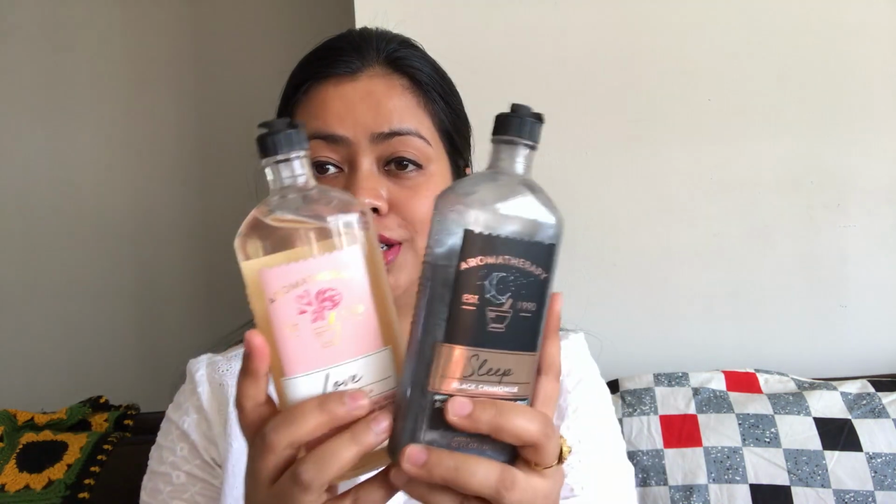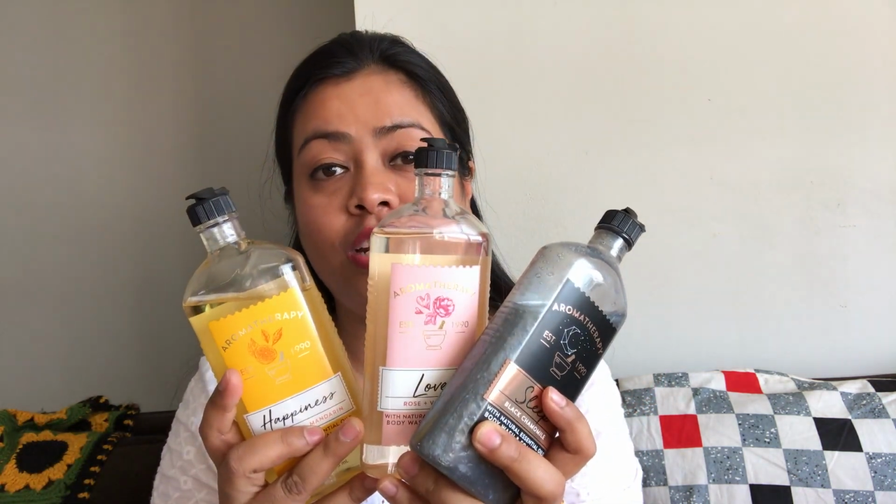So the first favorite is from Bath and Body Works, and it is their body wash from their Aromatherapy collection. These are the 3 body washes from Bath and Body Works which I've been really loving this January. I got these towards the end of December, and I thought let me use them for 1 month, and if I like them I'll put them in my January favorites. I've been using them for 1 month, and I really enjoyed using them. So I'm putting them in my top 6 January favorites.